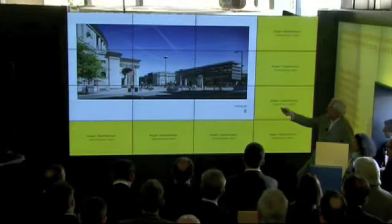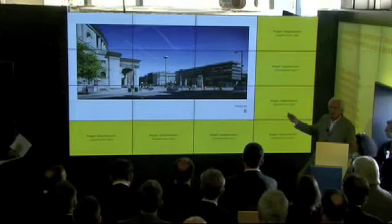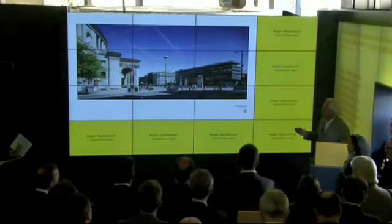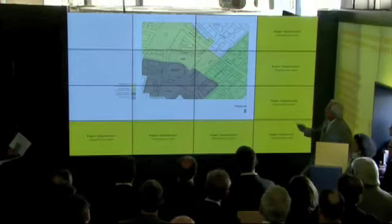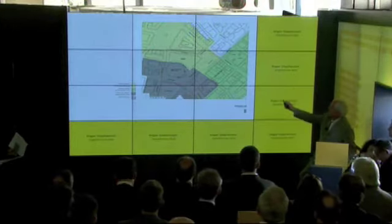No legibility to how it works, quite dangerous because you've got three forms of transport running through it. The only one that is really acceptable is the tram. This is the area in question. The red line is the subject area of the design competition.